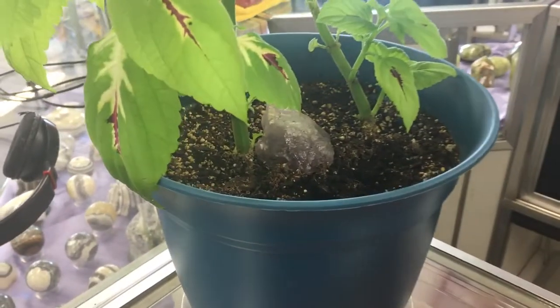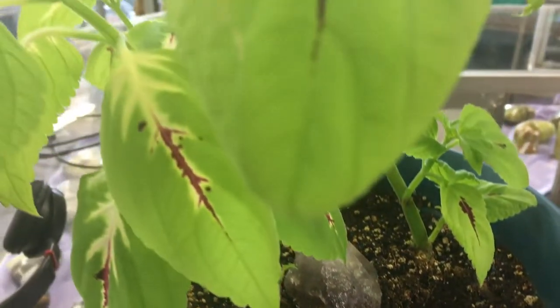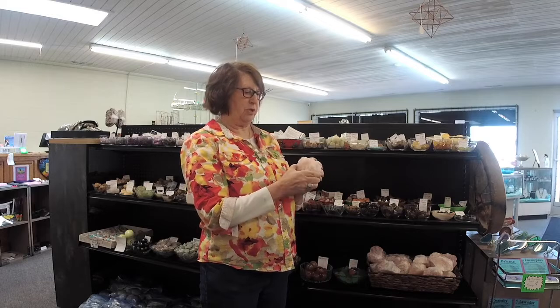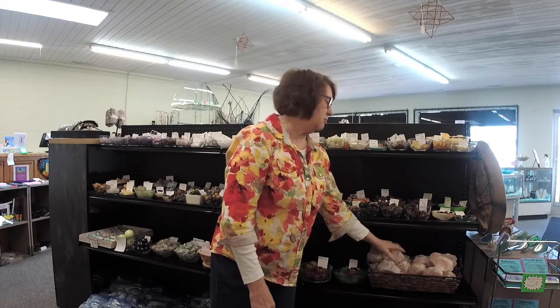Now, rose quartz, while I have this in my hand, these beautiful chunks are great. You can put them in your flower beds outside. I've seen where they've made a little rock wall or a rock fence. You can make a permanent grid in your yard with them. So they have tons of uses, even just to sit in the windowsill. They're beautiful. They have lots of great uses.